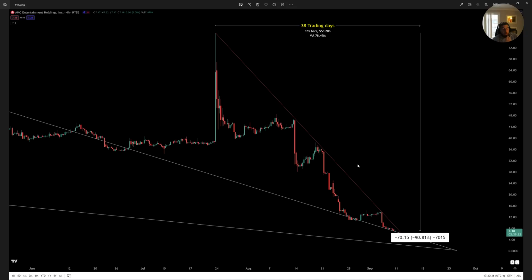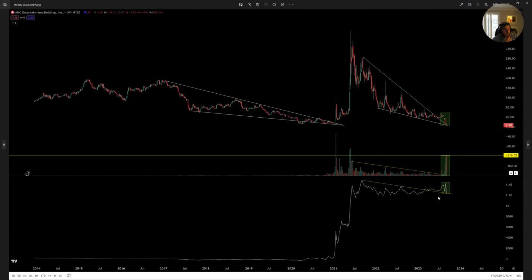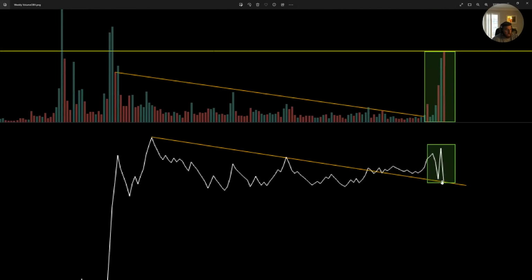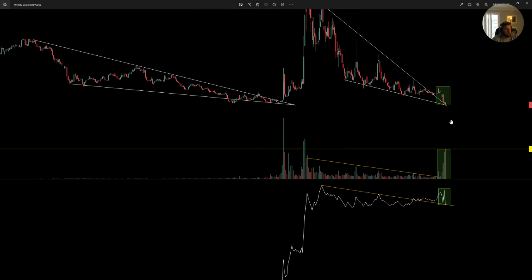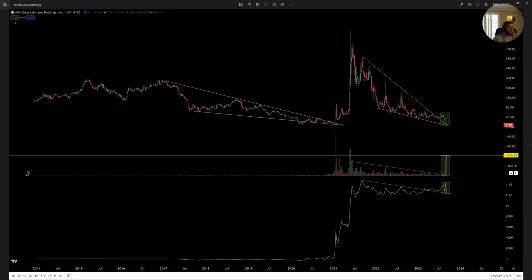OBV is pretty much at all-time high still on the weekly. The volume profile is matching January and June levels. Go back to it. So again, the weekly on the OBV is at all-time highs, actually broke out of the trend, retested twice now, the second bounce off the top here, and the volume profile at all-time lows, the volume is matching January and June 2021 levels where we squeezed. So this looks very good.